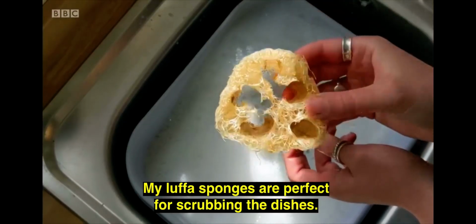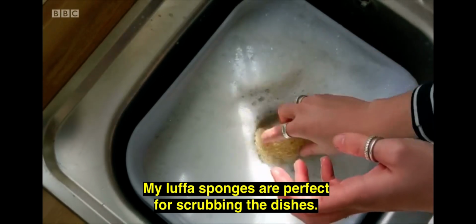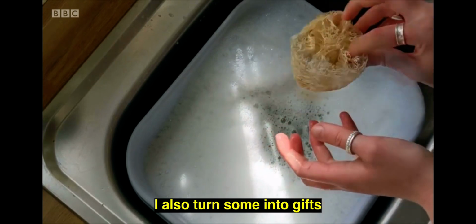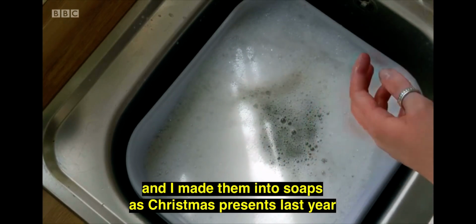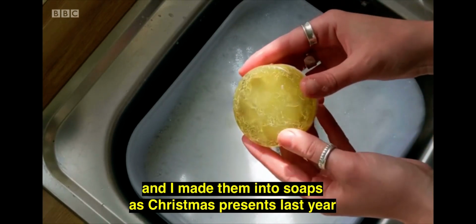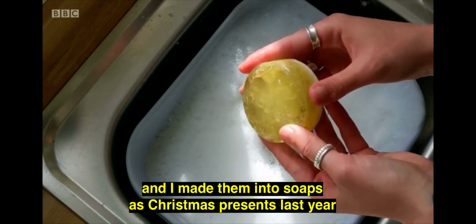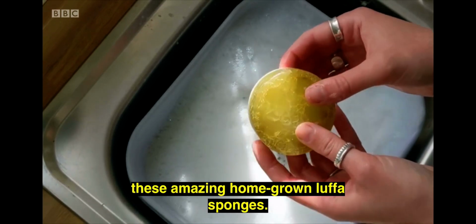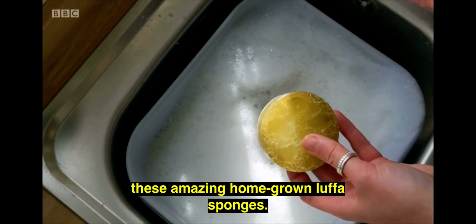My loofah sponges are perfect for scrubbing the dishes. I also turned some into gifts, and I made them into soaps as Christmas presents last year for friends and family. So it's just another idea for using these amazing homegrown loofah sponges.